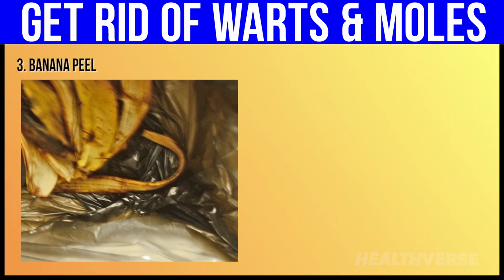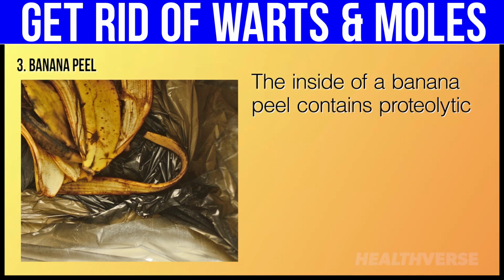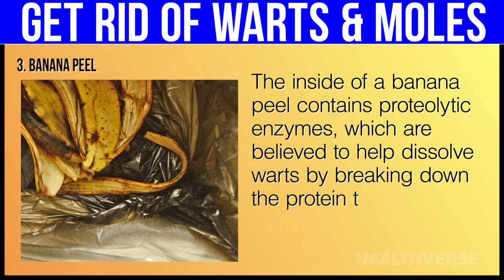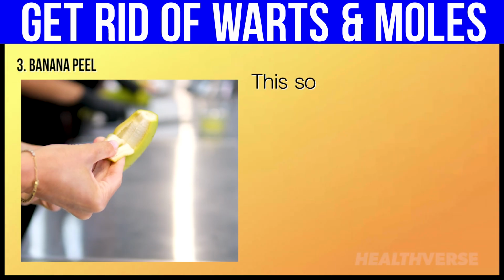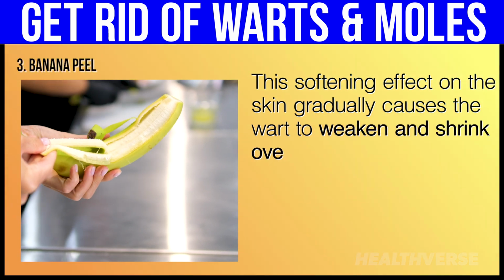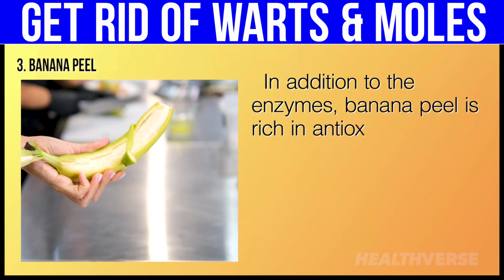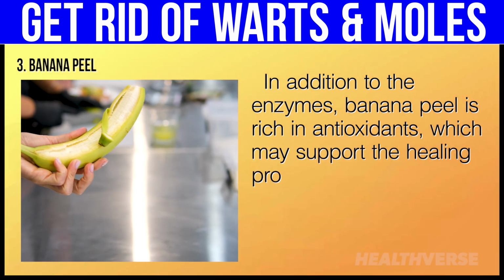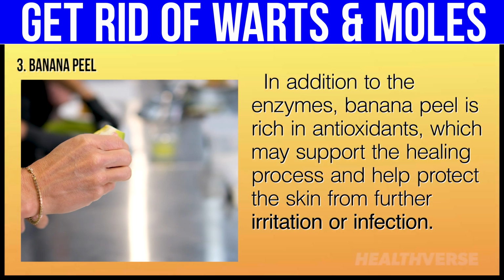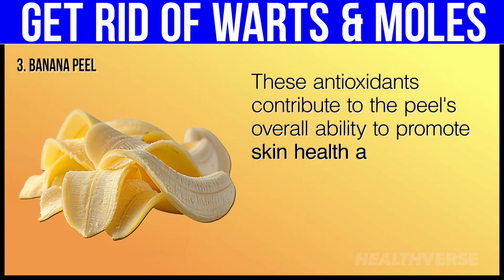3. Banana peel. The inside of a banana peel contains proteolytic enzymes, which are believed to help dissolve warts by breaking down the protein that makes up the wart tissue. This softening effect on the skin gradually causes the wart to weaken and shrink over time. In addition to the enzymes, banana peel is rich in antioxidants, which may support the healing process and help protect the skin from further irritation or infection. These antioxidants contribute to the peel's overall ability to promote skin health and regeneration.